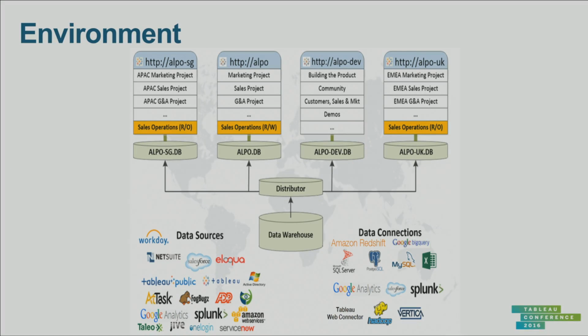Okay? One is Alpo, and I should explain this. Alpo is what we call our Tableau server. It's also what we call our database, which isn't confusing at all. Right? So everything's Alpo, and so when Alpo is slow or fast, that's super not helpful. Right? So we've got 4 Alpo databases.